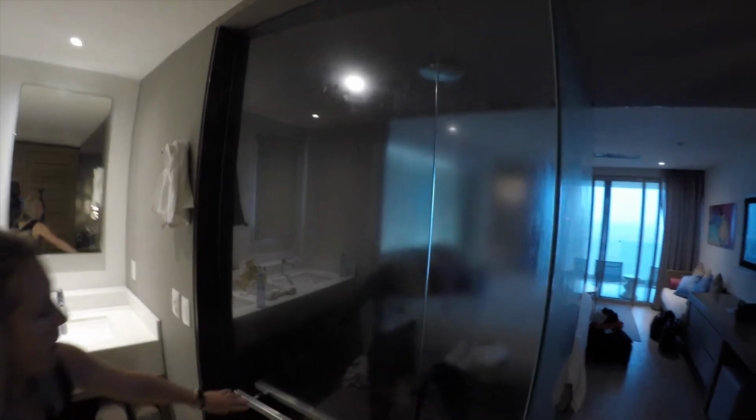There is a gigantic shower with multiple shower heads. Huge walk-in space. Lots of room.